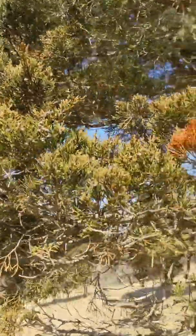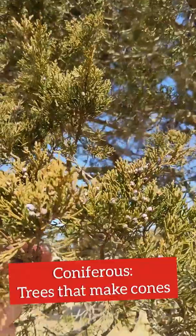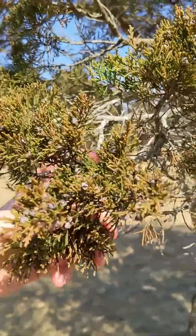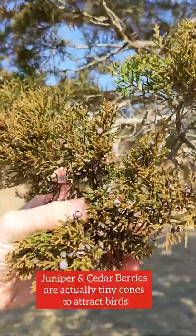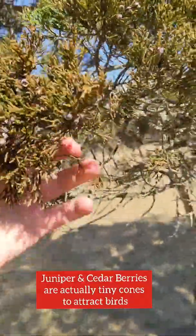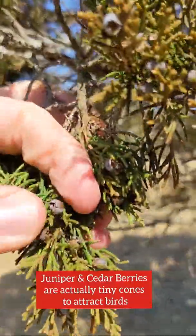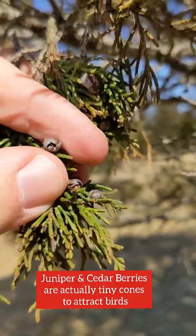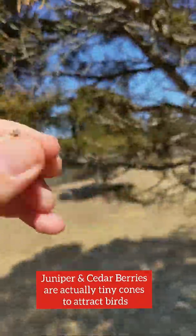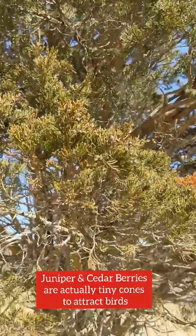So cedars are coniferous, which means that they have cones, but their cones actually look very different. They look like little berries. So these blue-gray berries growing on the bunches are actually a type of modified cone. Another name for these types of cones is juniper berries, because red cedar is a type of juniper tree. So when you get up close to them and you break them open, there's a little seed on the inside, and it's protected by this blue-gray husk. And the husk is really fatty. It tastes pretty good, and that is because the birds love to eat it.